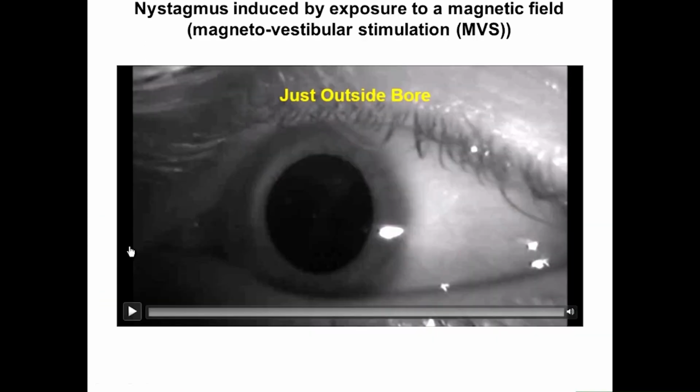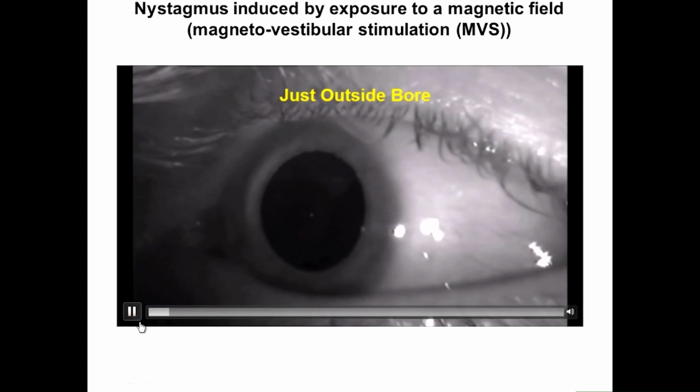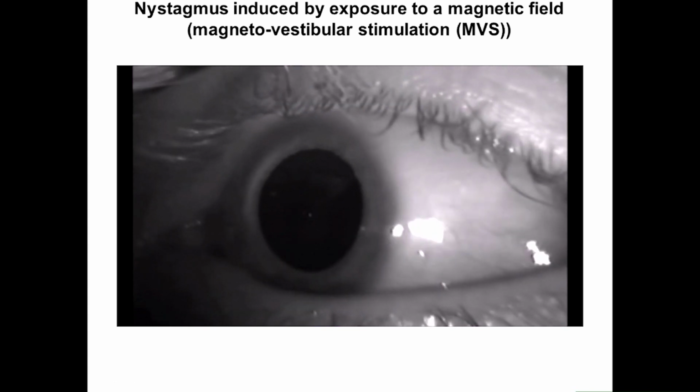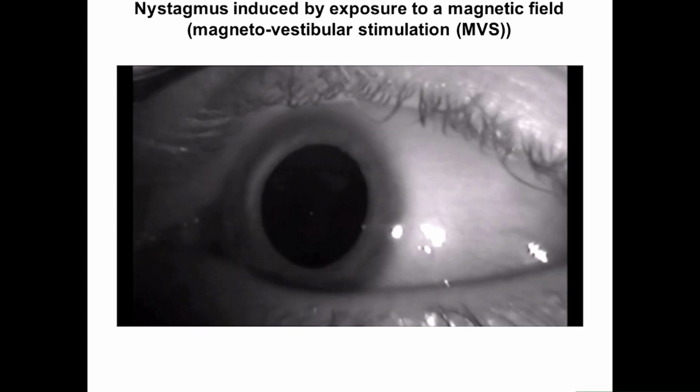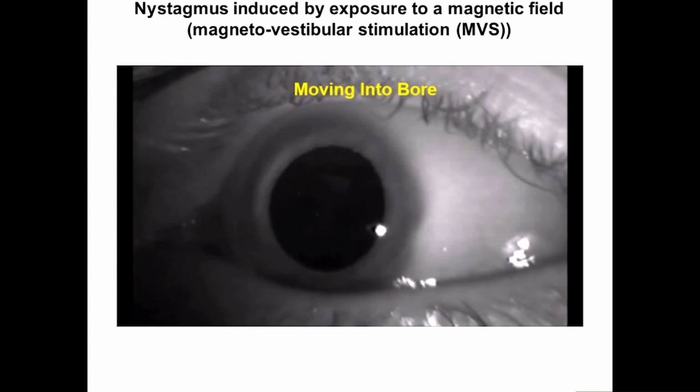So this is what this nystagmus looks like in a 7T magnet in a normal subject. Now the subject is just outside the bore, but there's already a significant magnetic field, 0.5 to 1 Tesla or so, or a little more, just even before you go in the bore, because these 7 Tesla magnets are stronger. I emphasize this also happens, but slightly lesser in degree in a 3 Tesla magnet. This is what the nystagmus looks like. So we're moving into the bore. It takes about 30 seconds to get into the bore.